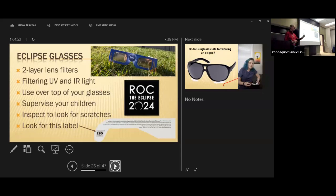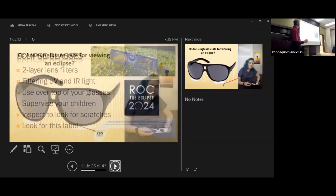If you give a pair of glasses to the kids, make sure they're using them correctly. I'll show you how to look for scratches. There's the label right there. You can see it. You'll see it on your glasses when you get them. And there's the verbiage, filters for direct observation of the sun. So as long as we've met the standard, we know that these filters will work correctly for us.